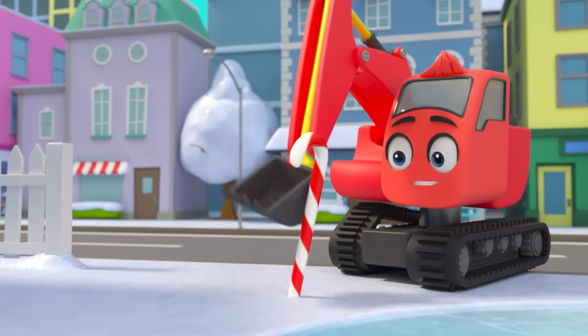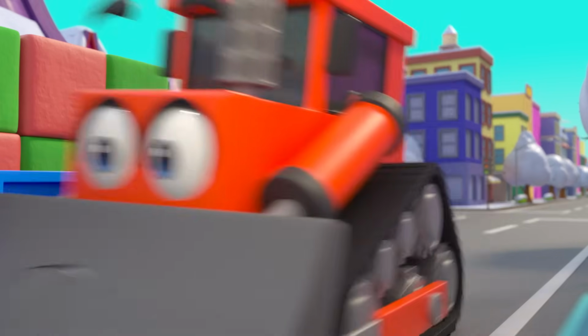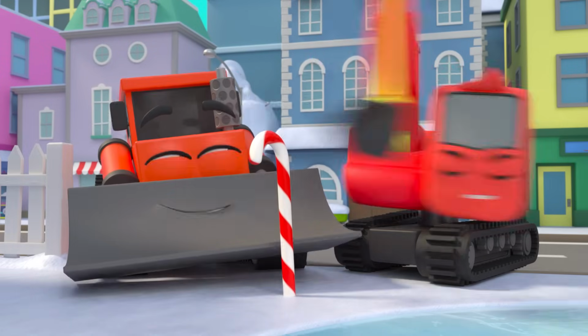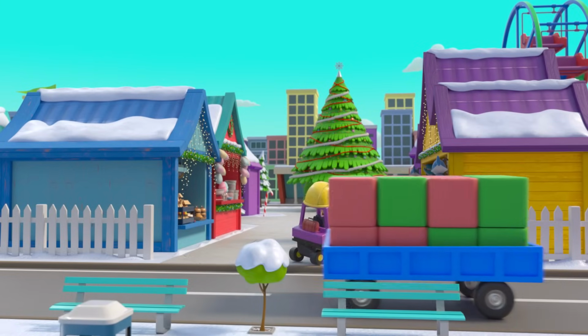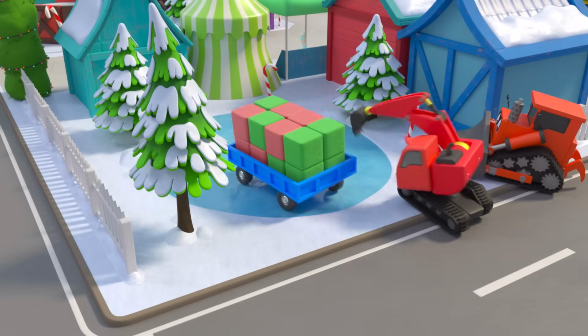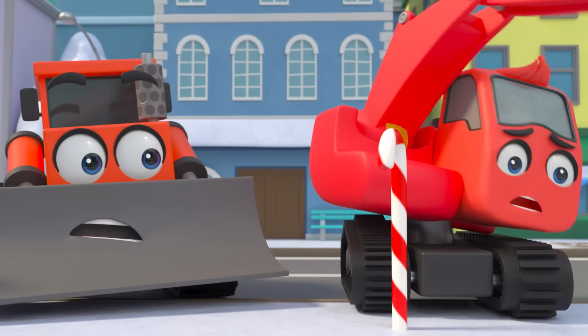What's Digley doing? He can't get it to stay still. Bump is going to help him. Teamwork is the key. Wow! That big hit made everything shake. Oh no, the blocks are rolling away. Now the wagon is stuck on the frozen pond. What are they going to do?